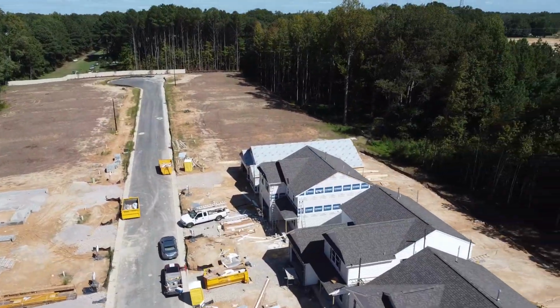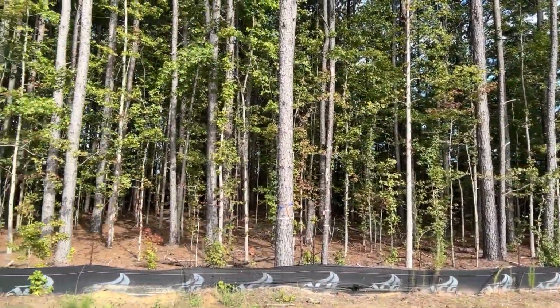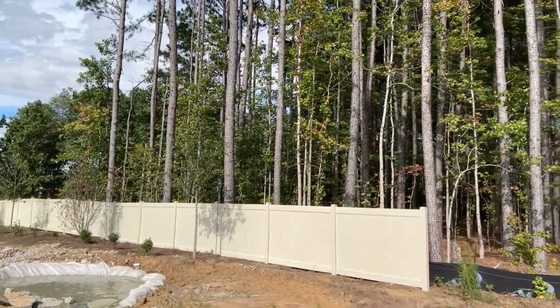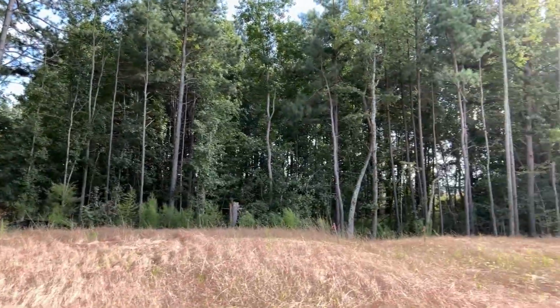If you're someone who loves the idea of being able to get a lot that's backed up by some pretty heavy woods, then you're also going to get that option out here as well, because check out these lots. These all back up to some really nice tall pine trees. These are gorgeous. And on some of these lots, it's pretty thick.